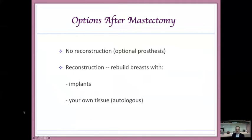After mastectomy, it's not absolutely required that patients have reconstruction, although it is considered to be the best option by many of us in the field, and it is the standard of care. No reconstruction typically is accompanied by prostheses, or reconstruction. Reconstruction can be done either with implants or the patient's own body tissue, which we call autologous reconstruction.